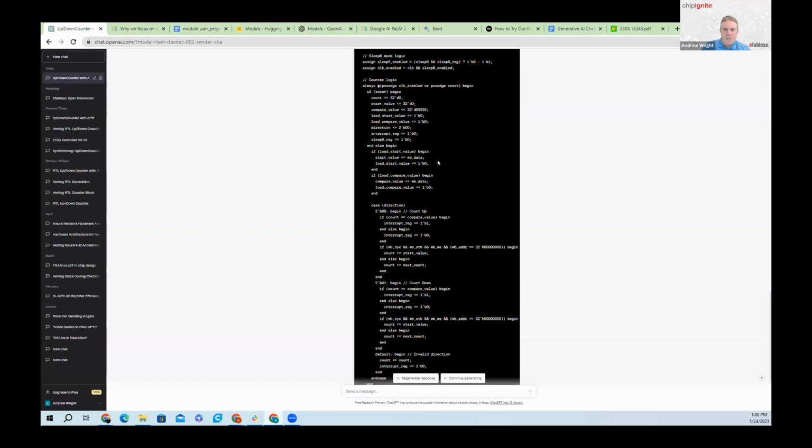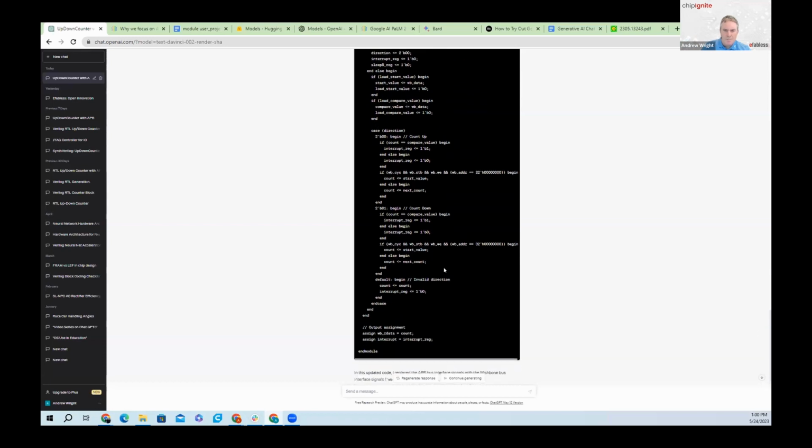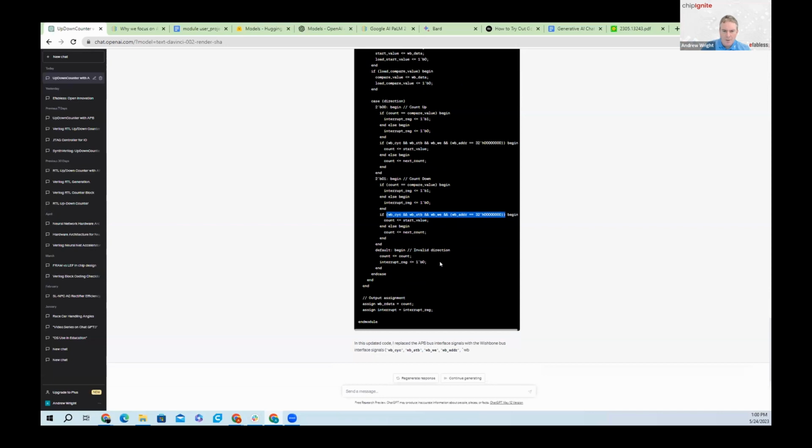The reset values are the same. It doesn't look like it introduced any bugs. And we've still got the same 2 cases and they still do the same thing. I'd have to check the logic in the if conditions for the buses. But other than that, it looks like it's broadly correct.